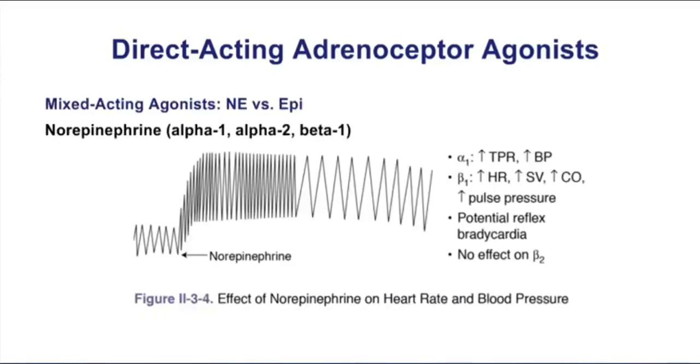Next, let's look at our mixed-acting adrenergic agonists. This would be norepinephrine and epinephrine. Now, these are pretty fun to look at because they're going to work on multiple receptors. Let's start with norepinephrine. If you had to describe the receptor profile for norepinephrine, you would say alpha 1, alpha 2, beta 1.